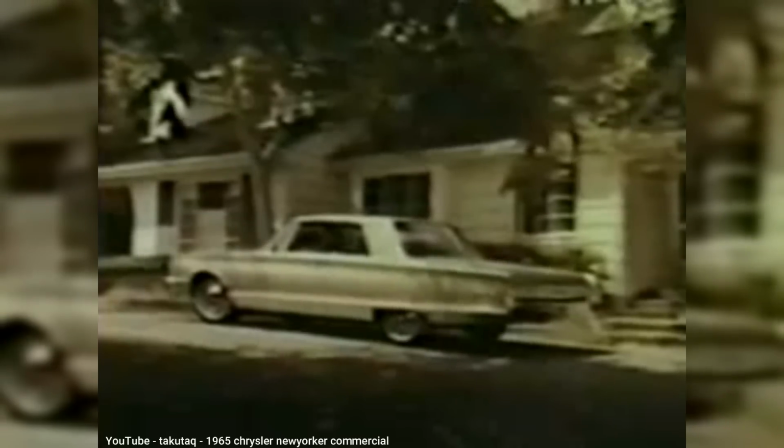In this New Yorker, a 413 cubic inch V8 is standard equipment.